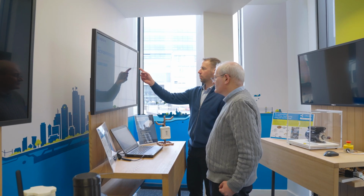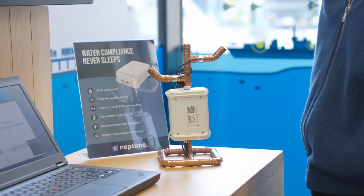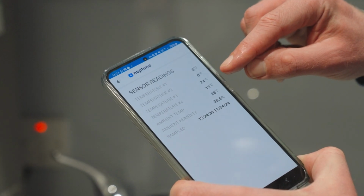Its system, named Neptune, involves attaching sensors to the surface of pipes to take temperature readings every 10 seconds. A building user is notified of any potential concerns and the data is displayed on a mobile dashboard.